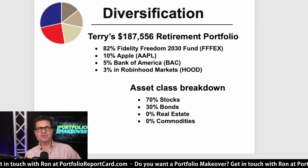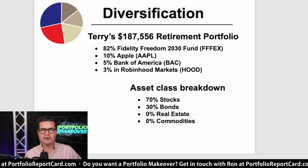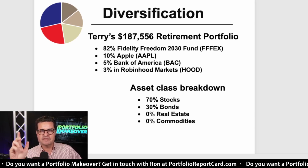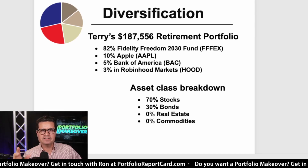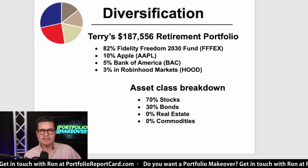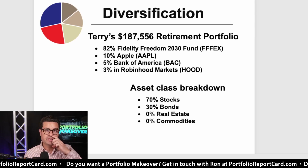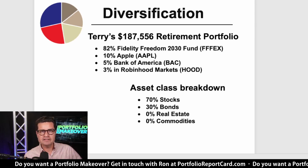All right, so we're going to start with diversification. Terry's $187,000 portfolio has 82% of it in that Freedom 2030 fund. This, by the way, is a target retirement date portfolio. So we'll get to that in a second, but that's where the bulk of this money is invested. She's got the rest spread across 3 stocks: Apple, Bank of America, and then Robinhood Markets. And then as far as the overall asset class breakdown, 70-30, with the majority allocated to stocks, the rest to bonds.